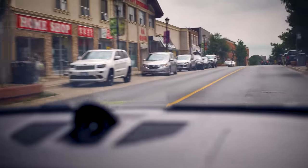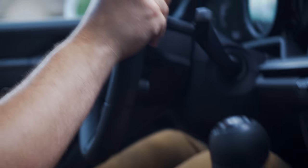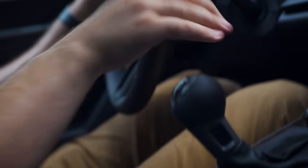You're watching Throttle House. I'm Thomas, and I'm supposed to be meeting James on our usual back roads, but I decided to take a detour through a city. Because even though this is the 911 Carrera S, and it's really, really fast, as I'll show you in a minute, and it has a manual transmission, right now, it's just a normal car.